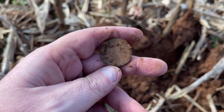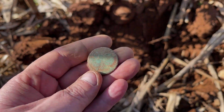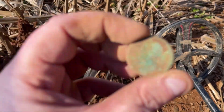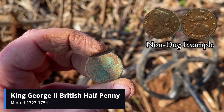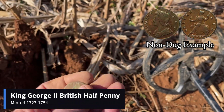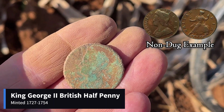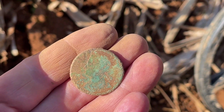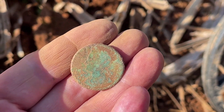Get two hands on it here and see if I can clean it up a little bit, see if it's got any details. Be right back. All right, y'all, I'm back. See if I can get a good angle here. Oh, you can see the bust right there. I'm pretty sure it's British, but I'm not good on my British coins. Chad's gonna have to chime in on that one. Either way, good copper.